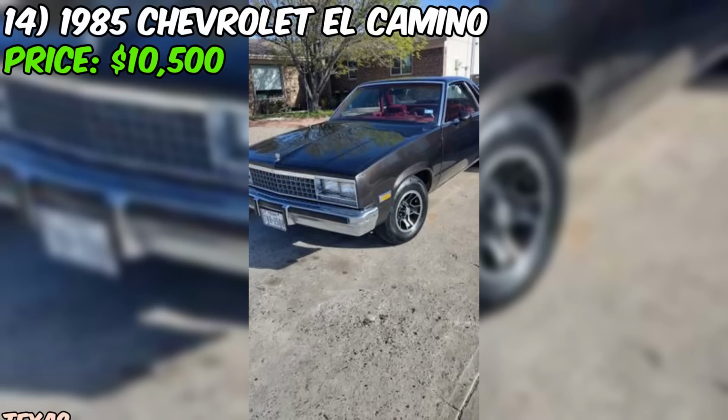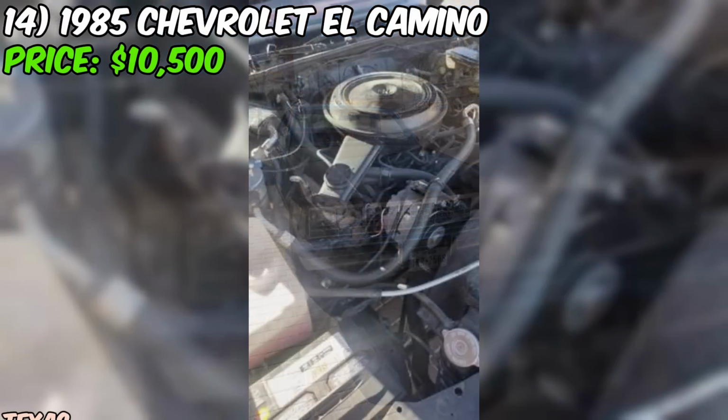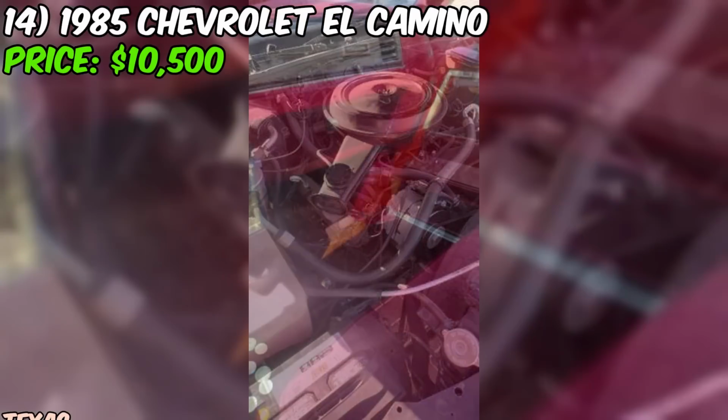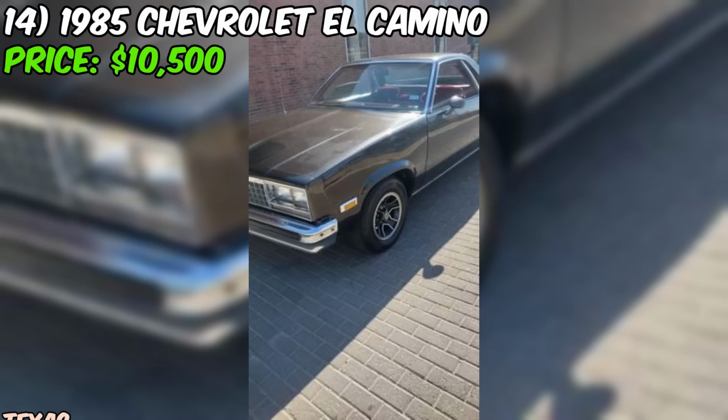Now, let's talk about the condition of this El Camino. The seller has been upfront about the fact that it still needs some work done, but they've also made it clear that they don't want to increase the asking price. That means you're getting a fair deal on a car with a lot of potential. One thing that really stands out about this El Camino is the low mileage. The speedometer shows just 48,000 miles, which is pretty impressive for a car that's over 35 years old. And with a clean title, you can trust that this car has a clear history.